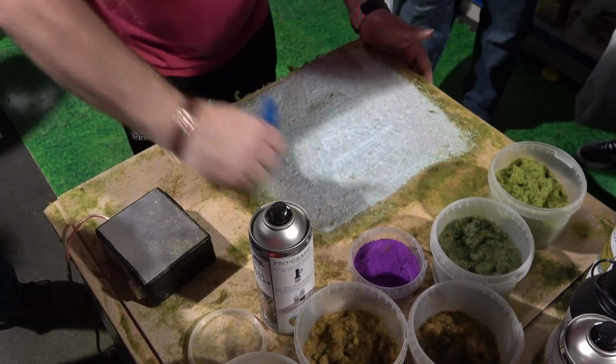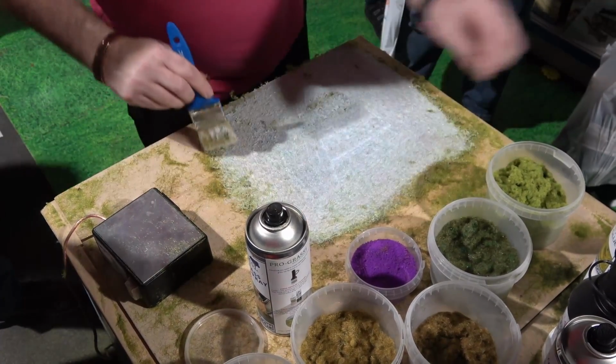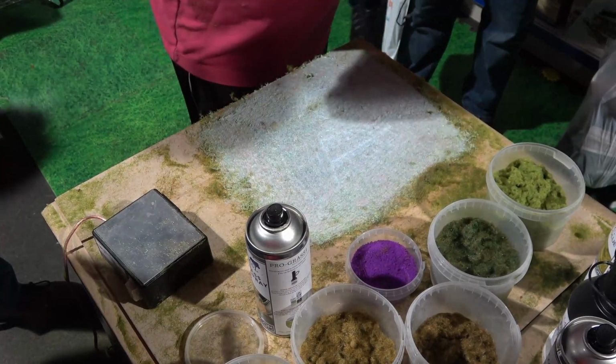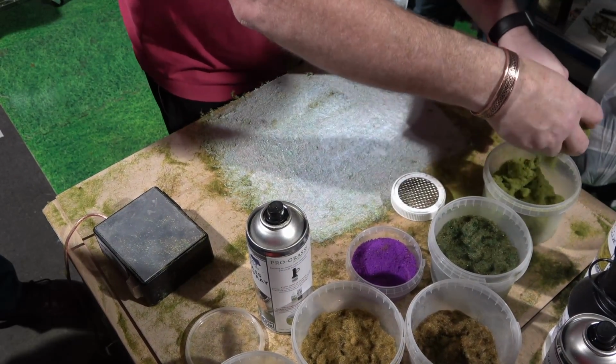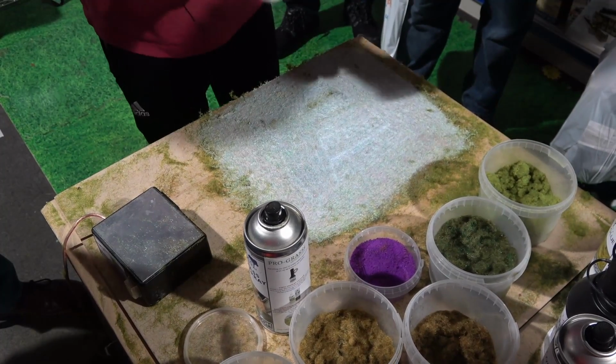Try and make it as big as I can, because I'm getting smaller and smaller. Okay, and now we're going to start using a 2mm basing grass, so this is 2mm spring. Switch on.